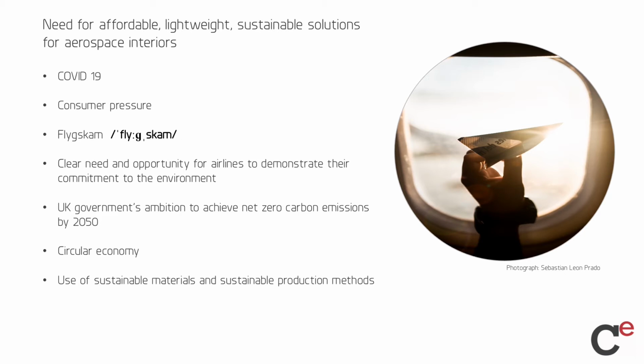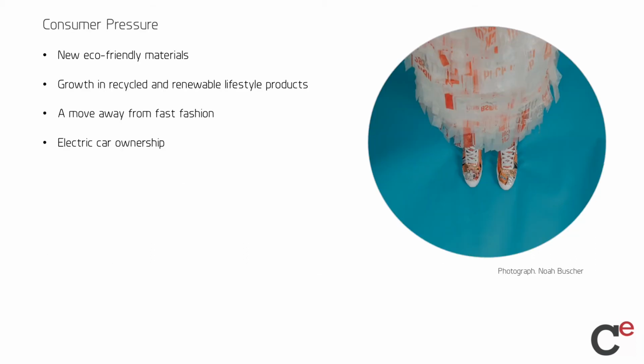And at the same time, the UK government's ambition to achieve net zero carbon emissions by 2050 has succeeded in reinvigorating the idea of a circular economy. And in the manufacturing sector, there has been a renewed interest in the use of sustainable materials and sustainable production methods. Consumer pressure will inevitably push for new eco-friendly materials to be introduced. The growth in recycled and renewable lifestyle products, a move away from fast fashion, and an increase in electric car ownership would suggest this to be the most likely direction of travel.